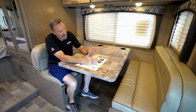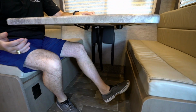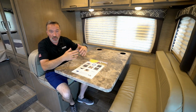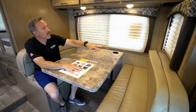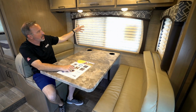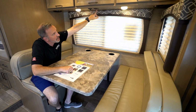Now, what's a Dream Dinette? A Dream Dinette means that there's no legs under the table. So you have a lot of range of motion. And this easily reduces down into a sleeper. So you got the bunk over cab there. You got a sleeper here, surrounded by panoramic windows. Great for light, great for the airflow. I got my LED lights here, a dual USB charger.